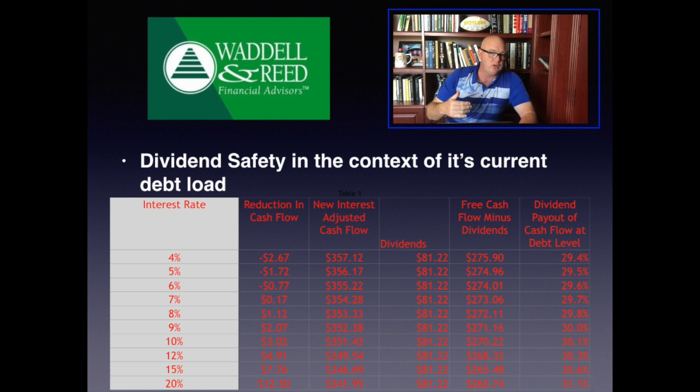So if interest rates went all the way up to 20%, what this is really telling you is it would have almost no effect on this company's ability to pay its dividends, because its debt load is so low.